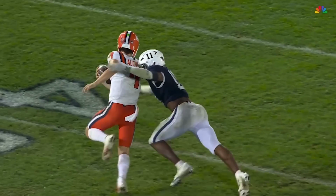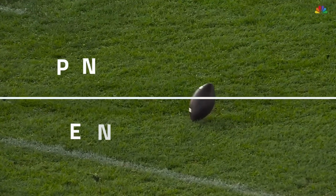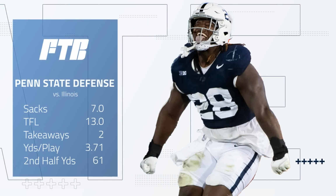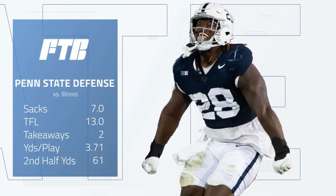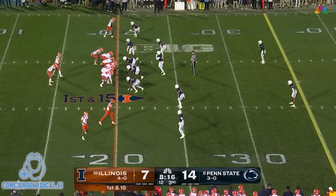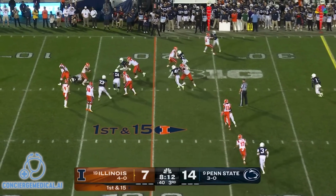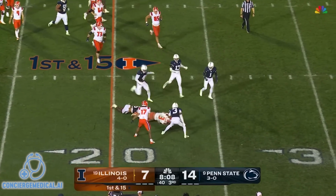So we're going to really break down Tom Allen, the defense that he had in the second half against Illinois. Let's talk about the pressures and the schematics and how things started to click, and how he started putting his personnel in situations that I thought were really good. Here we go. We're going to go straight to the second half, third quarter. Let's talk about how Penn State's defense is starting to finally, what I consider, crack its potential.